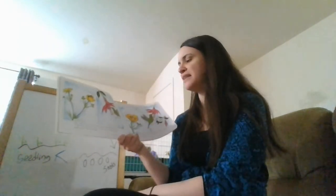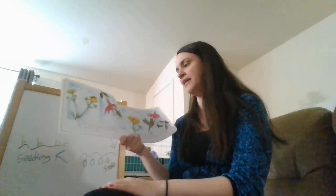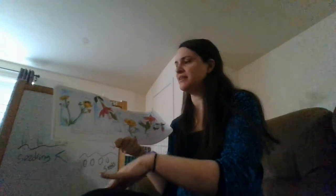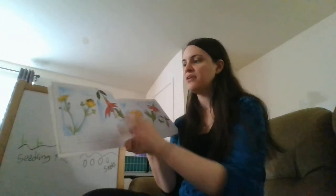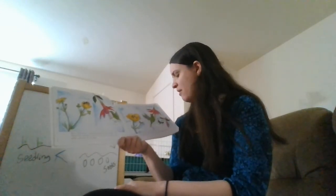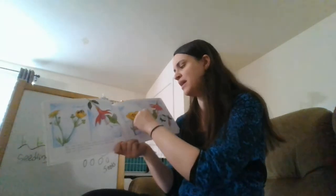Bees, other insects, and hummingbirds help pollinate the flowers, okay? While they visit flowers for their sweet juice called nectar, pollen rubs off on their bodies. Pollen is this little sticky powder that helps the plants to grow. It's carried when it sticks onto the bee's feet here. They then carry pollen to another flower where it comes off. So here is the bee, and he's putting pollen on another flower to help it grow.